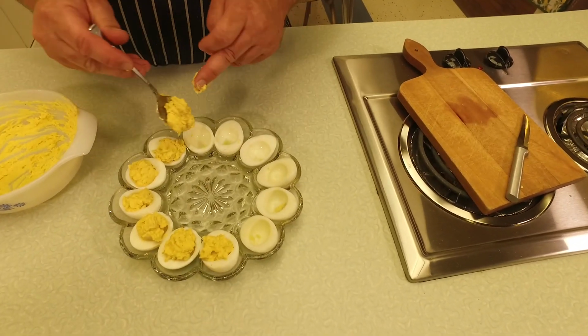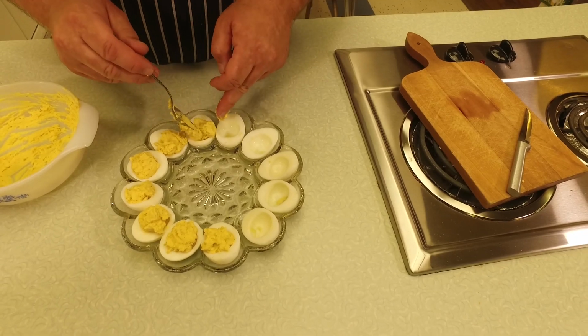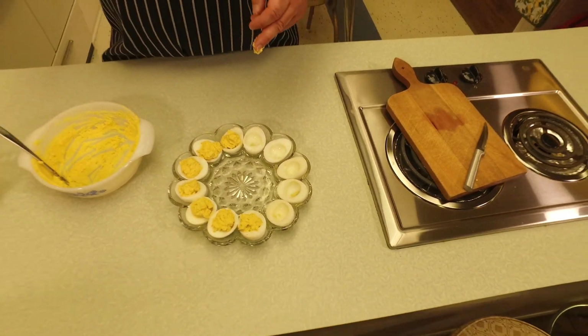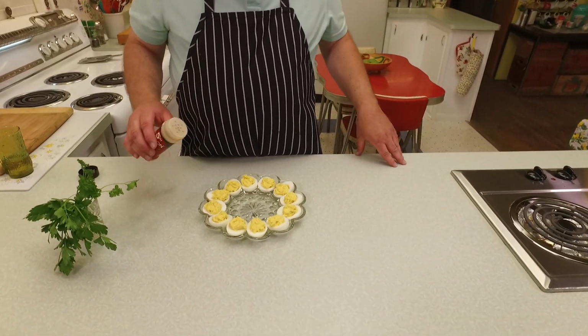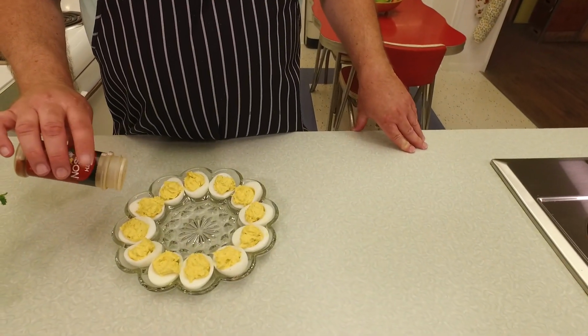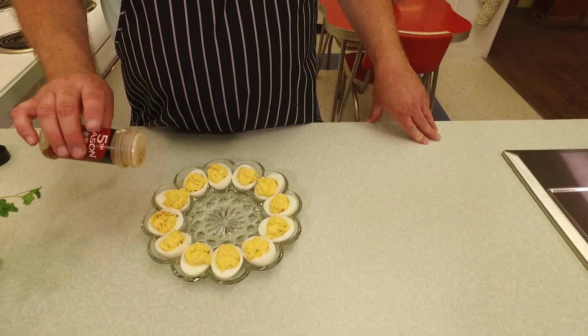Yep, exactly right. Let me finish doing this, and then Ralph will come back and we'll show our friends the finishing touches to deviled eggs. Ralph, we've got our eggs done. Okay, now I'm going to garnish. I'm going to just use a little paprika on top.